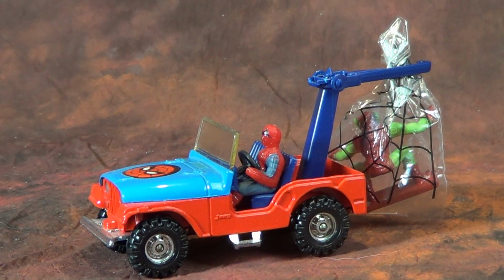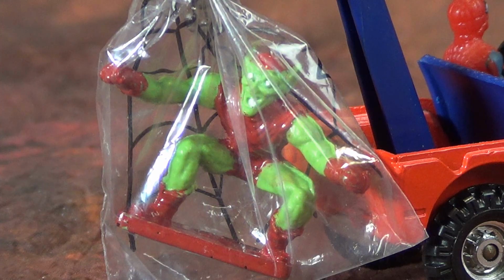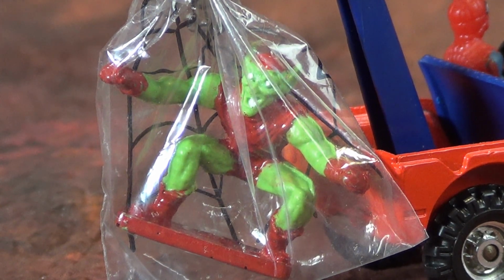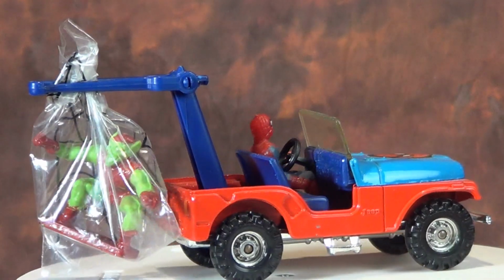One of the most appealing things to me about Corgi as a kid and as an adult collector was the addition of figurines with these packages. However crude they just might be, they made the whole thing more appealing, and it's certainly the case here. One sight of that goblin in that webbed baggie, and I was hooked as a kid. I had to have this.